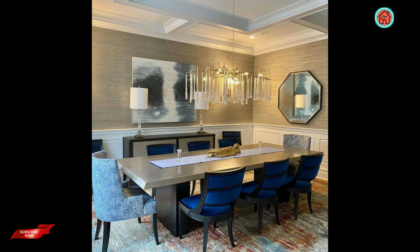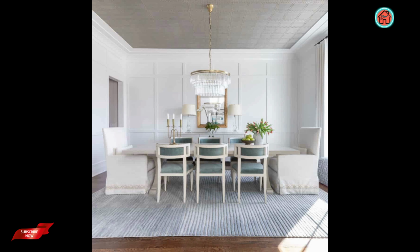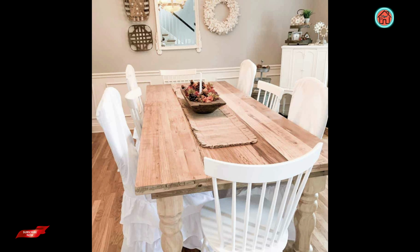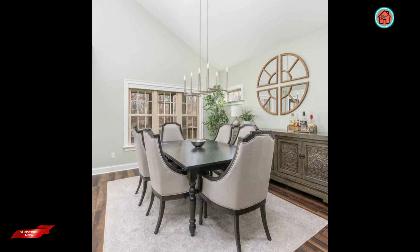Accent walls have been on trend for years now and are a great way to liven up a small space. If you want to include an accent wall in your dining room decor, determine the back wall of your dining room. Generally, the wall opposite your dining room's main entrance is the best one for this project.